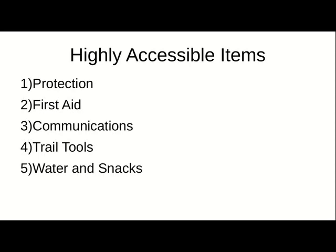So it should be chronological order for what you're grabbing, and hopefully that is most important items first. But there could be some things, because of packing restrictions, because of how your bag is made, that could alter that.